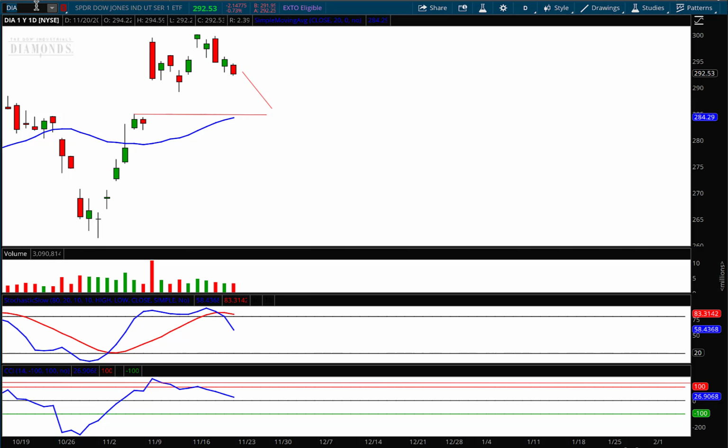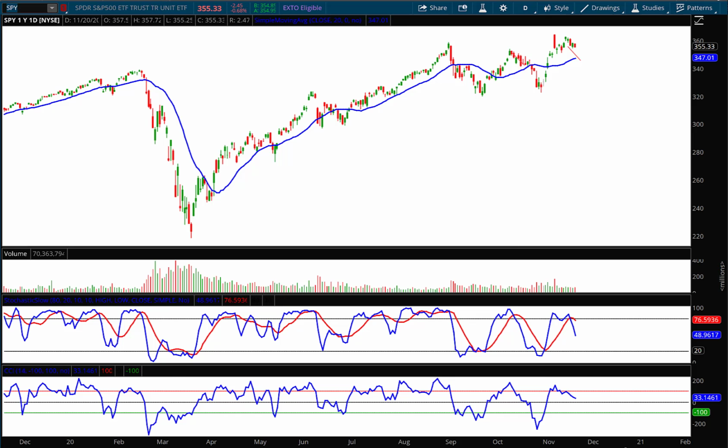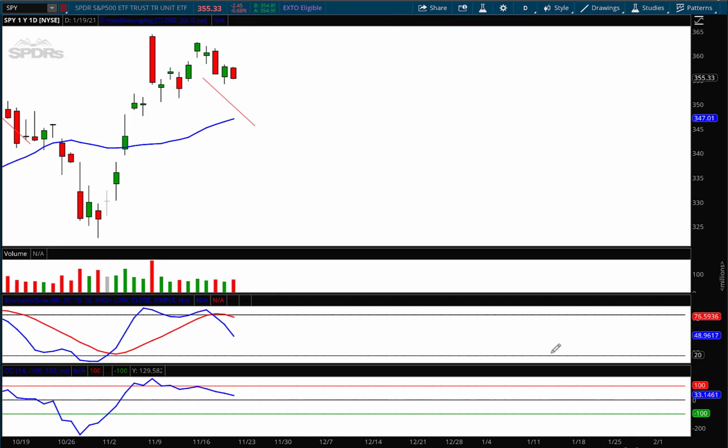Now, if I look at the SPY, this is the S&P 500 ETF. You can see pretty much the same scenario. Well, this one came closer to following my line here in the forecast. This is a 2-week forecast going out now to November 24th. I'm going to leave this in place just like that.